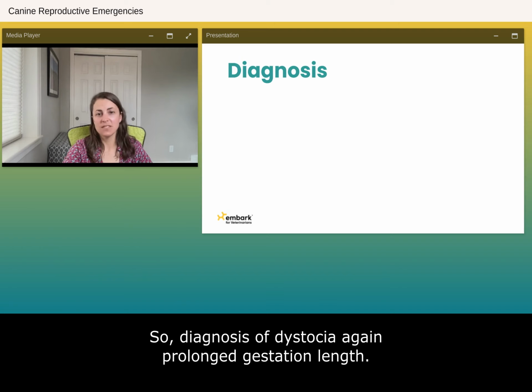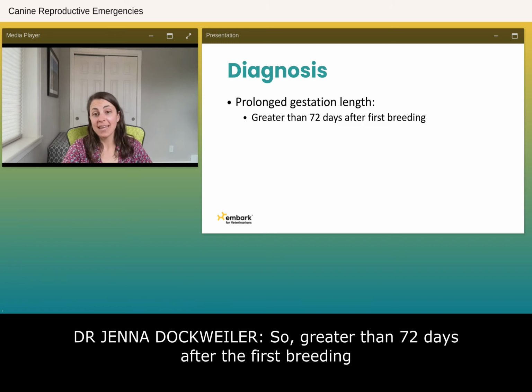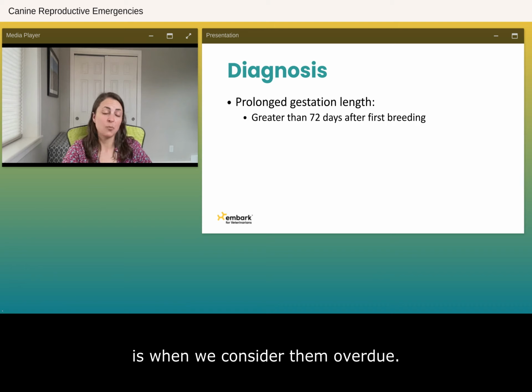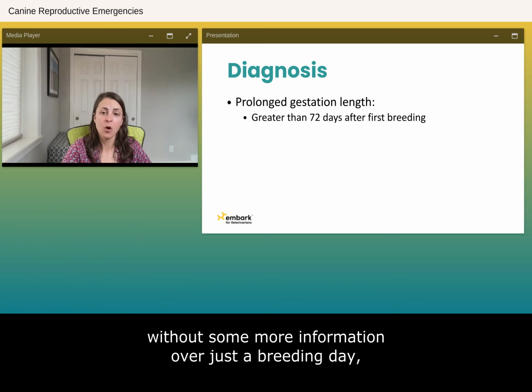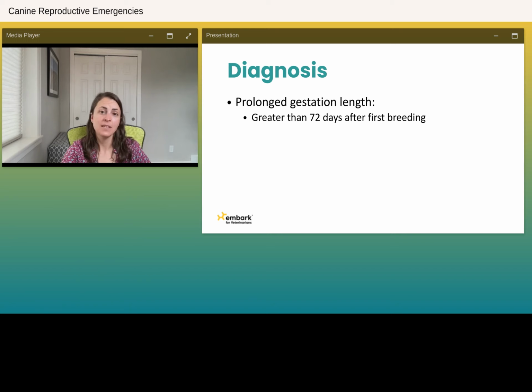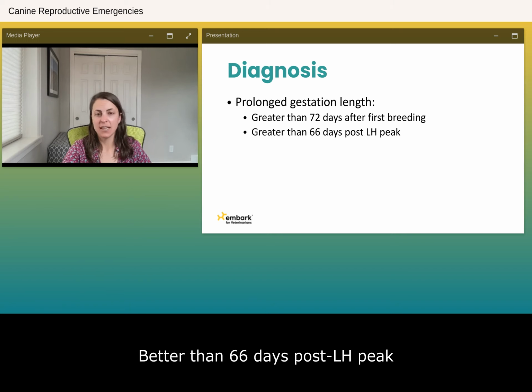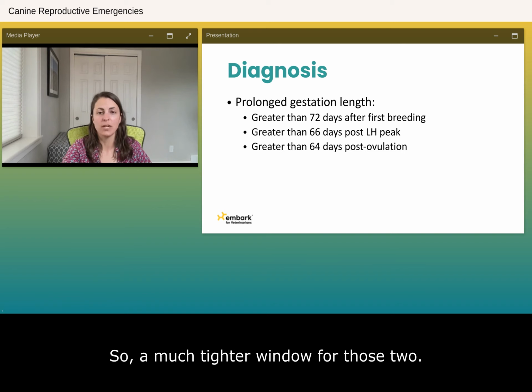So diagnosis of dystocia, again, prolonged gestation length, thinking back to our first slide here. So greater than 72 days after the first breeding is when we consider them overdue. So as we learned, that can be totally fine or totally not fine. Without some more information over just a breeding date, it's very difficult to tell the difference. Greater than 66 days post LH peak and greater than 64 days post ovulation, so much tighter window for those two.